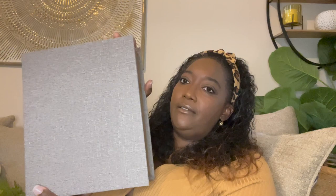So the last thing that I picked up from Ross were, they weren't in the fall section, but I picked up these faux books. I think these are so nice. I love them. They are all the same, but they had three sizes. A big one, a medium one, and a small one. And the big one, I don't know if you can tell, but it's pretty big. And this one was $12.99. And they do open, so you can store things in there.